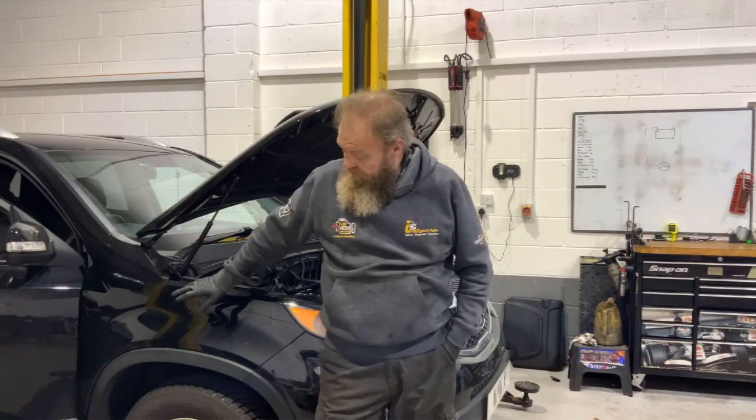Today we have this 2012 Kia Sorento, I believe. It's a 2.2 CRDI, and the customer complaint is that very intermittently it will cut out when he pulls away from traffic lights or junctions.